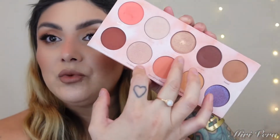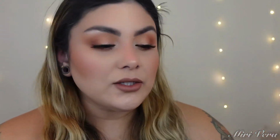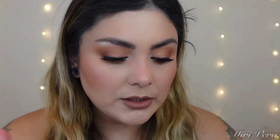Now the two shimmery satin shades, I'm not sure how I feel about them. I think if I use them next time, I'm going to have to use them individually, because like I said, when I started stacking them on top of each other, they just started doing a weird thing. But my eye look is absolutely beautiful. I think it's gorgeous. It came out perfect. FYI, I did go into my Glam Light Pina Colada highlighter for the inner corner and the brow bone. I tried going into that Mariposa shade, the one that I used for the highlighter, and it just wasn't doing what I wanted it to do. But yeah, I don't know yet about this palette.